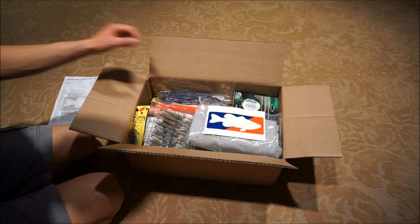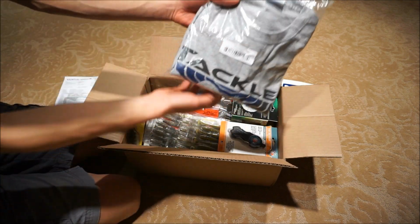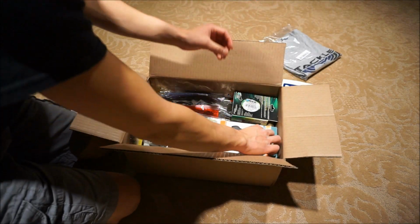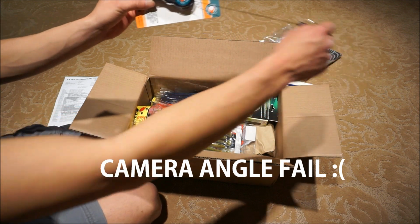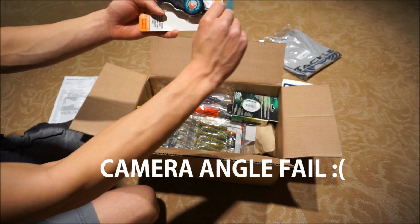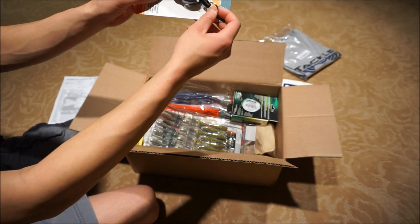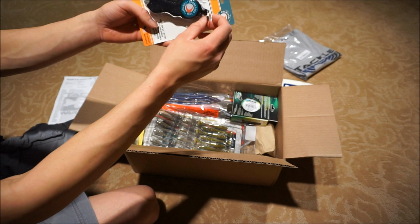Alright, what do we have? Sticker, t-shirt, line cutters. I got this so that I can just leave it out on my kayak with this hooked to something and not have to worry about it falling overboard, which is a lot more convenient.